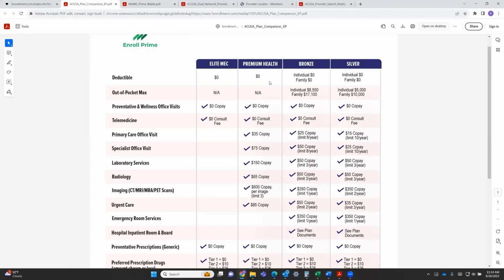What's nice about the Elite MEC and the Premium Health is they use what's called a dual network. A lot of times when we are looking at healthcare plans, the very first thing a client will ask is, does my doctor take this insurance? So the nice thing is we have 2. It's called the network wrap that we'll dive into, where they have access to 2 networks. So it's doubling the chance of that doctor being in the network on the plan.